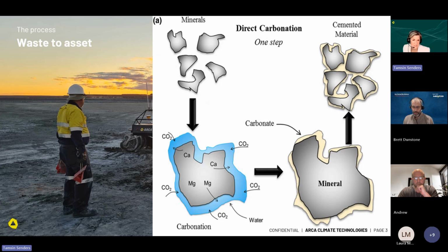When they go out to the tailings dam, they go out in a slurry form very often. And so they're in a watery environment. And that watery environment is really important for mineral carbonation because it's where all the reaction takes place. So in that water, we've got air moving in and out of that moisture layer, and carbon dioxide dissolves into that and forms a hydrogen carbonate surrounding the mineral.